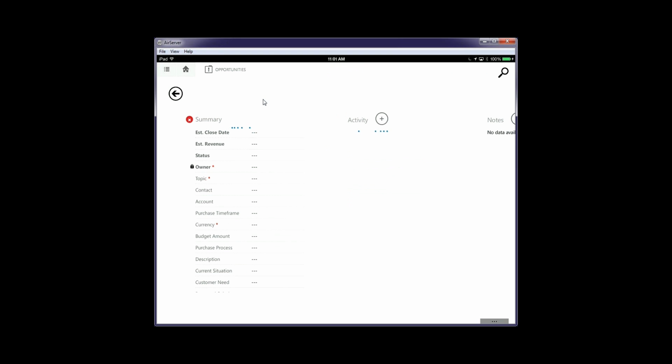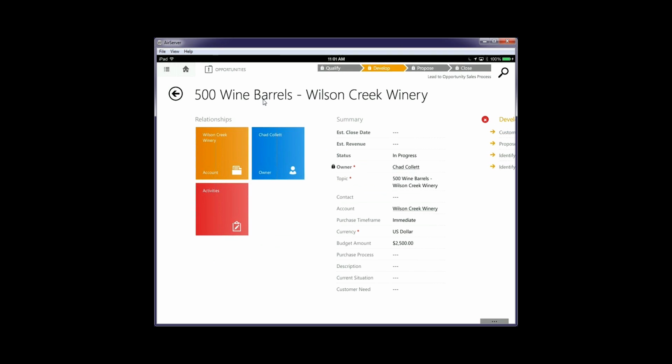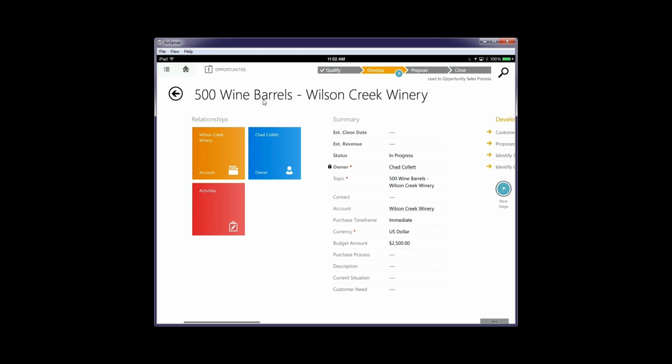And you can see it working here. Now the great thing it's going to do, just like in your web application for CRM, is create that account. It's going to create Amy Firestone as a contact, and it's going to create an active opportunity for you. And it's going to take you right to that opportunity so you can update your information as you need to.